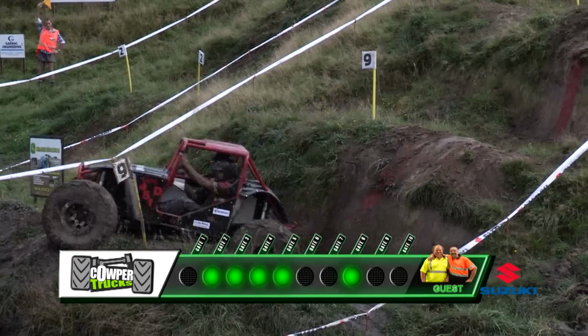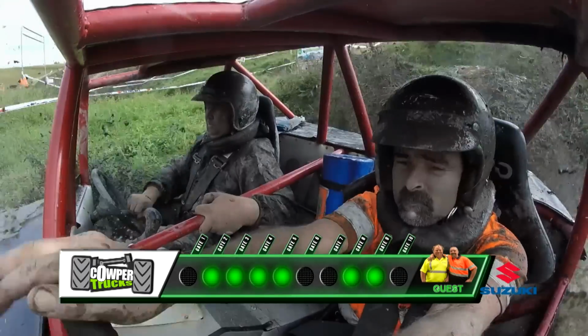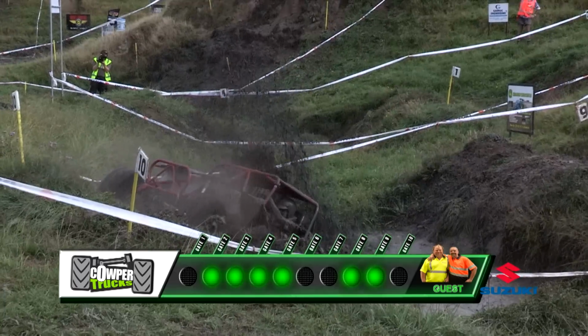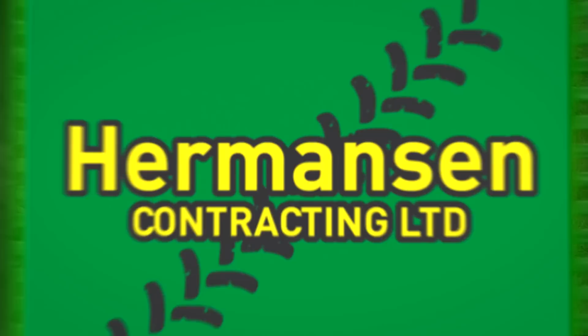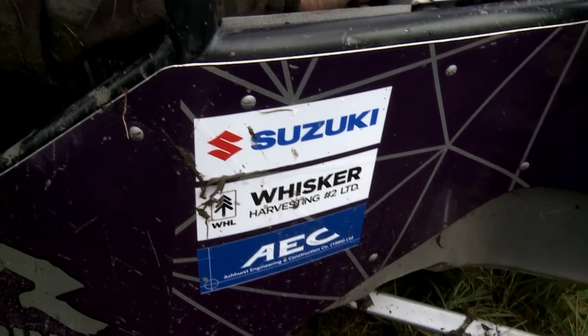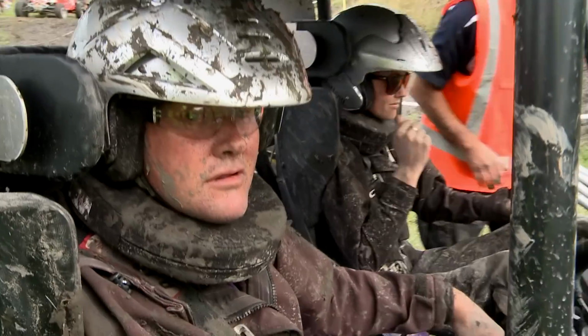So far, so good. Now the diagonal at 9. They get very close to 9, but they make it through. Can they get to the top of the course? No, they can't. They'll stop at 9 and they'll score 600 points, and that will break the deadlock in the tie at the top of the field.